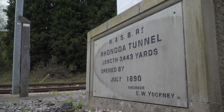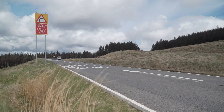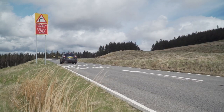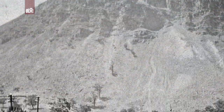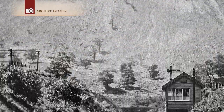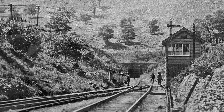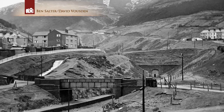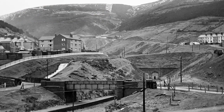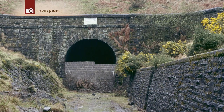Rhondda Tunnel connected Blaencwm to Blaengwynfi, 2 miles on the train but 11 via a mountain pass that's glorious in the summer but winter weather can make treacherous. The tunnel was closed in 1968 and buried a decade or so later. Could its reopening for walkers and cyclists improve connectivity, boost tourism and create jobs? It's an idea promoted by a campaign group, the Rhondda Tunnel Society, based locally but with far-reaching support.